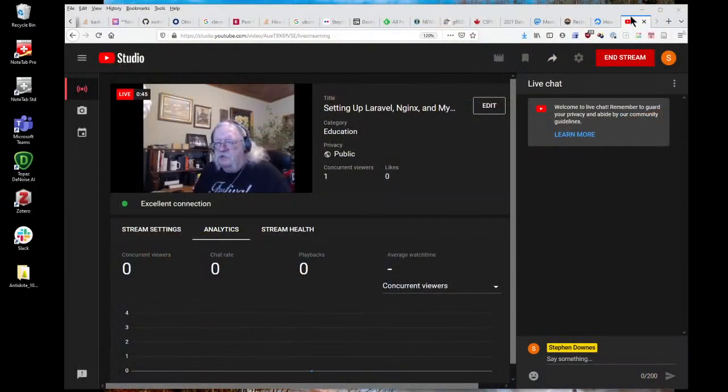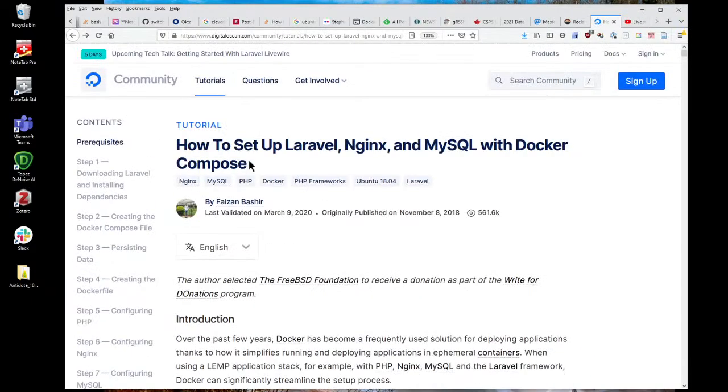Because why not? So what I'm doing today, in addition to attempting to live stream, is I'm setting up Laravel, Nginx, and MySQL with Docker Compose. Now, Nginx is a web server, kind of like Apache. It's very common, very popular. MySQL is a database. Docker is a container service. Docker Compose is a way to set up your container service. And Laravel, I've never used Laravel before. I know it's in PHP, and that's pretty much all I know.